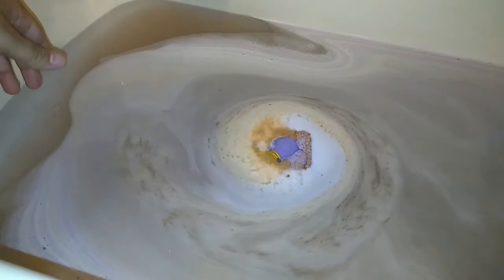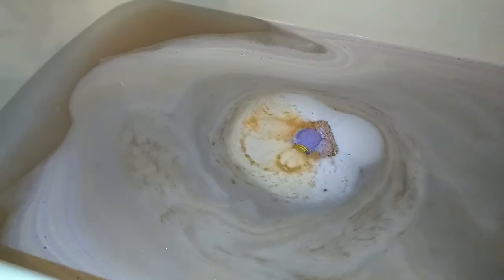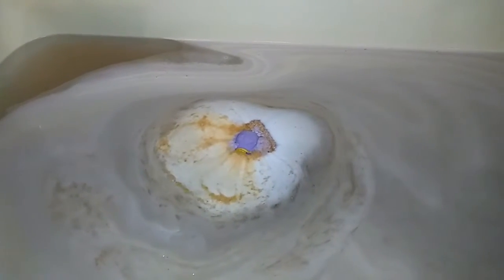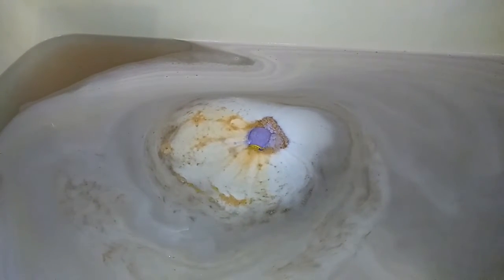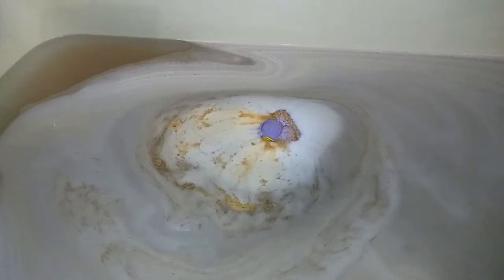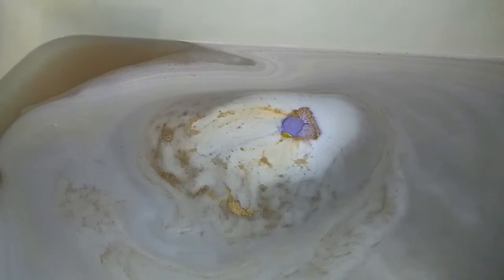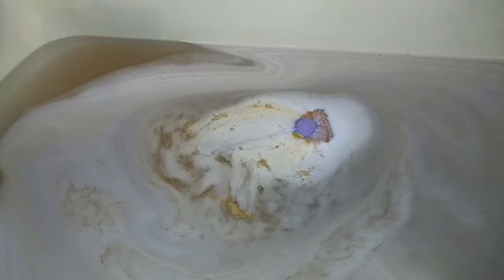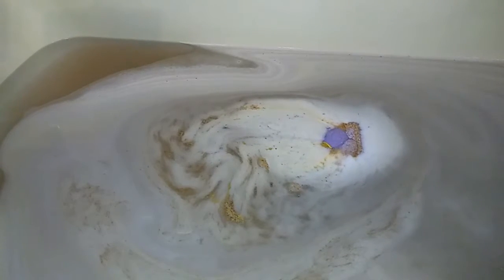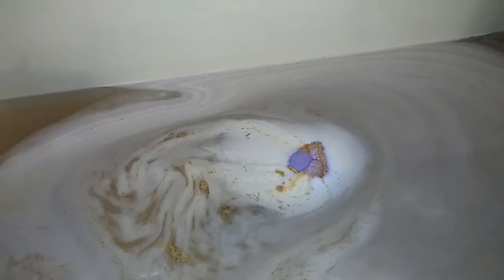I could do something fancy. Oh, you can see the shimmer coming off at the top of that. So it's going to have gold shimmer. It's got iridescent glitter. It's got the gold painted Epsom salts. And it's got purple mixed with brown, which is making kind of a peachy, khaki colored water. I mean, it's not super colorful, but it's not bad.